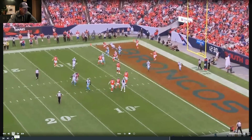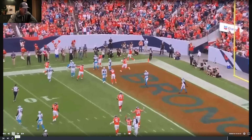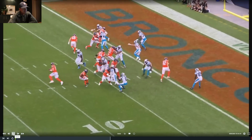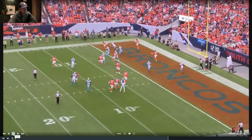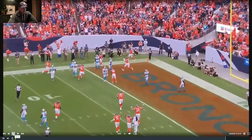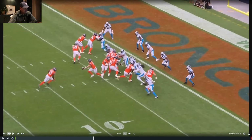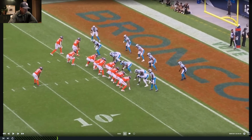Oh, I'm going to talk you guys through this play design because this is one I just flat out love. Let's watch it one more time. Okay. There are so many elements that make this play awesome. Let's walk through all of them, okay?